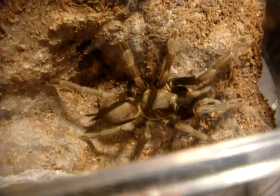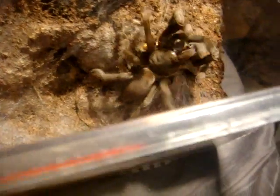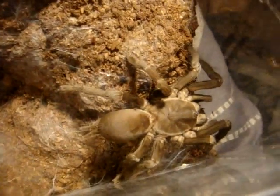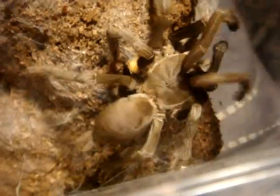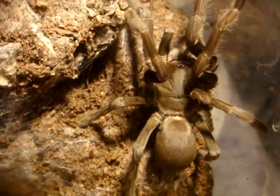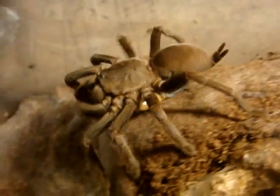Good eye height. This is my other tarantula from down under, from Australia. Phlogius crassipes. You can see a lot better video because she's way out in the open. Kind of looks like the other one that you've seen. Yeah, this is Nicole, after the actress Nicole Kidman, who was born in Australia.